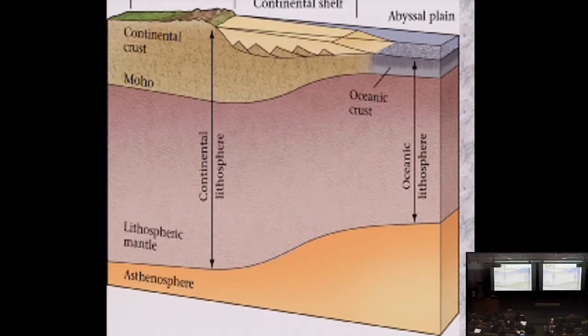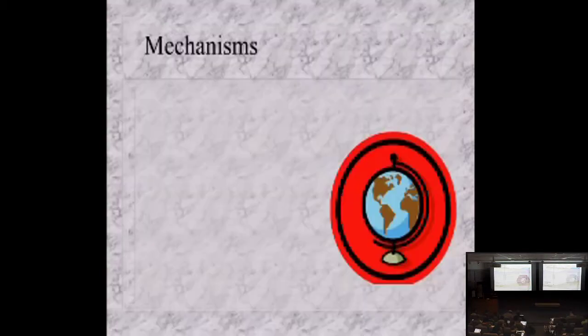So that's a plate, the lithospheric plate. And beneath the plate is the asthenosphere. Again, it's frequently drawn as very liquid, hot looking like magma. It's almost cool.